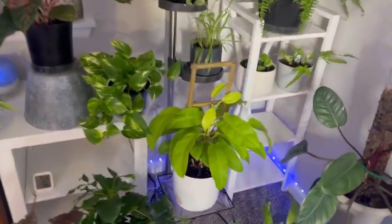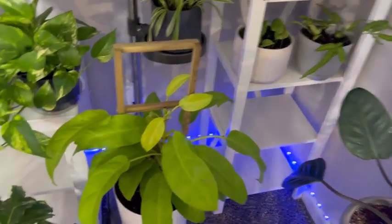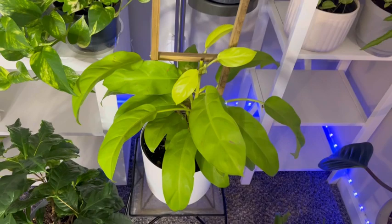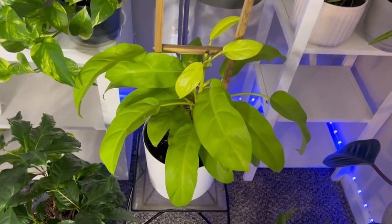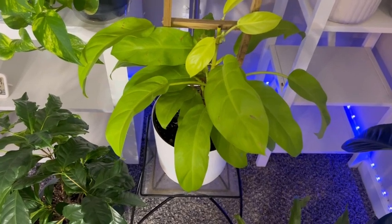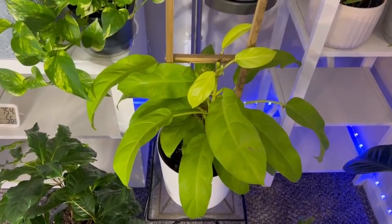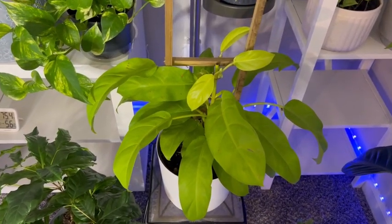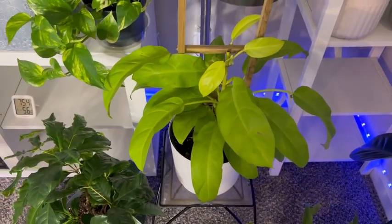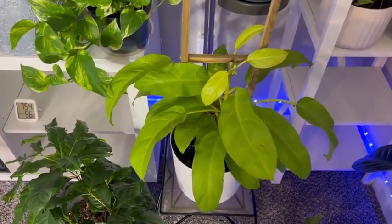And then on this side is, I think, a philodendron. I think this is the same thing as the one up there. I think this is also a philodendron lemon lime, but it's just a bigger variety. Tell me if I'm wrong. And she's absolutely gorgeous. I got her the same time I got the Monstera and Sonia. They were $5 each, and I couldn't believe it, so I brought her home.